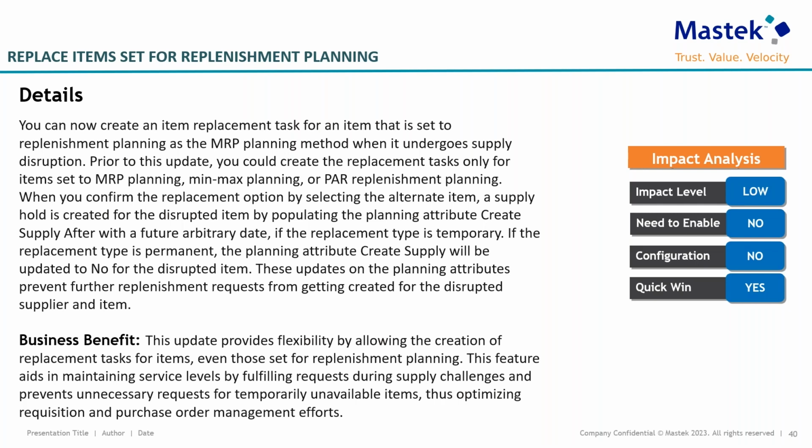When you confirm the replacement by choosing another item, a temporary hold is put on the original item supply. So, if it's a temporary replacement, a future date is set for the original item to start getting supplies again. But if it's a permanent replacement, no more supplies are planned for the original item. You can set up the notification for the planners to let them know about the replacement and any changes in the planning. And for temporary replacement, when you confirm that the original item is back in action, planners get notified again.